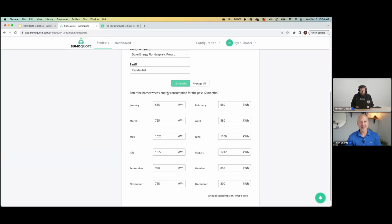You hit on it multiple times, but just having that tech stack of CompanyCam, EagleView, SumoQuote, it's going to help you sell more solar. I don't want to get away from the point that all three of us kind of got our start and our roots in roofing. So that tech stack is going to be perfect for you in roofing. It just carries right over into solar.